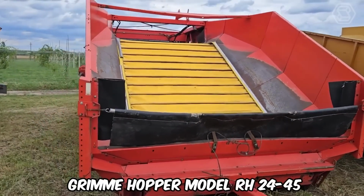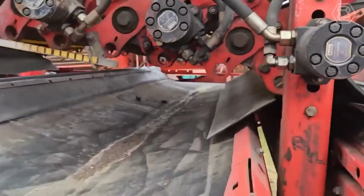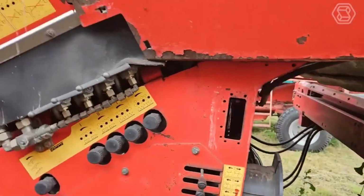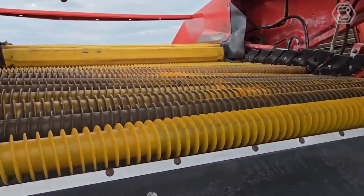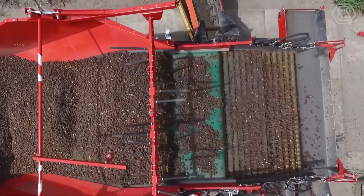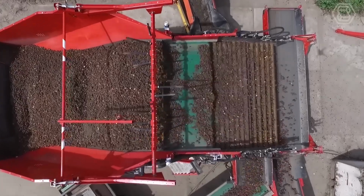First, let's mention the Grimm Hopper Model RH2445, which works in combination with the new GBF LSL conveyor. And let's note at once that the choice of these models is truly professional. Such a receiving hopper is characterized by the most gentle handling of the product and high productivity. With the TurboClean centrifugal force cleaning device, impurities are separated from the rollers at maximum speed, which is how the cleaning process takes place. The machine works perfectly in sticky soil conditions and requires no manual intervention. The fill level sensor maintains the optimum speed of the bottom conveyor, which ensures perfect loading of the entire line without additional manual adjustment.